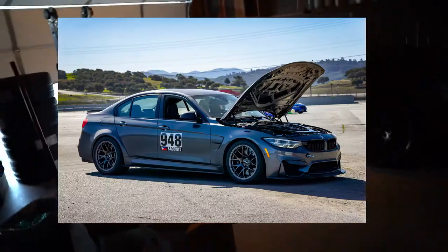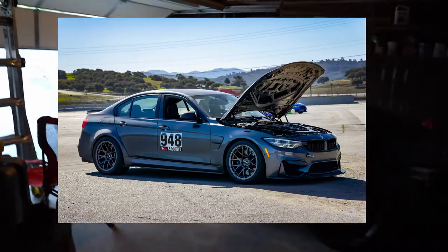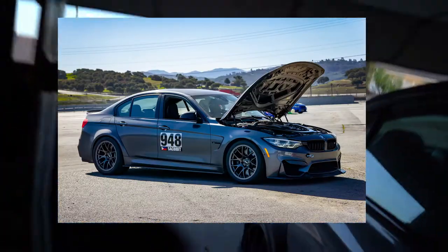So I'm Justin, this is my car, a 2018 BMW M3. So yeah, David's gonna be joining the Beamer gang pretty soon, hopefully, if everything works out. I literally just moved down to SoCal, so that's why the house kind of looks like this right now.